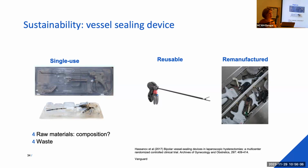There are two options as alternatives for the single use, and that's a reusable vessel sealer. However, in Belgian hospitals, that's not often used because the technique of the vessel sealer evolves rapidly. So if you buy a reusable vessel sealer, you have to use it a few years, and the technique is evolving very fast.